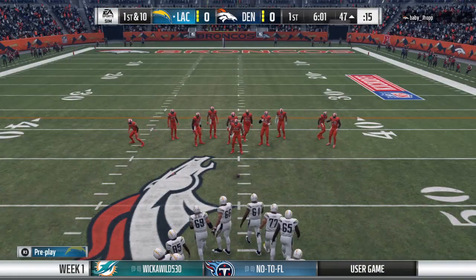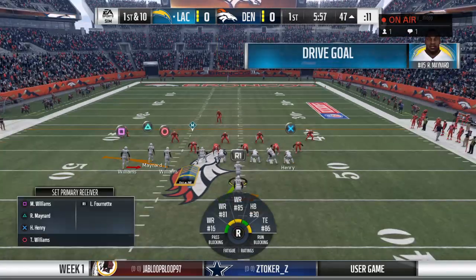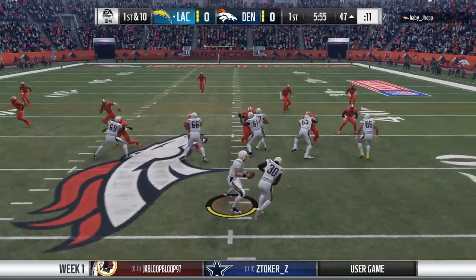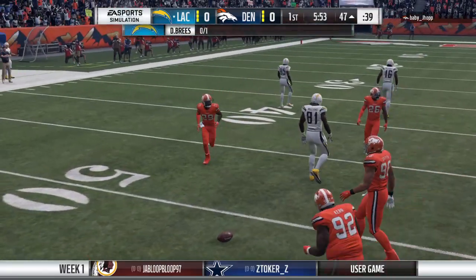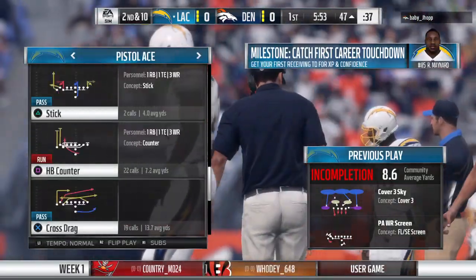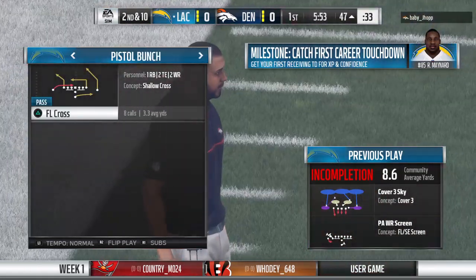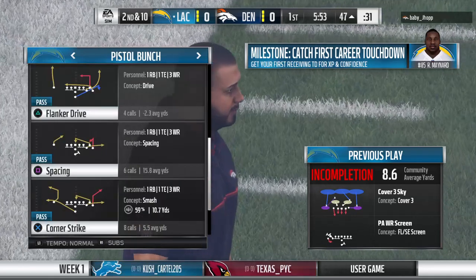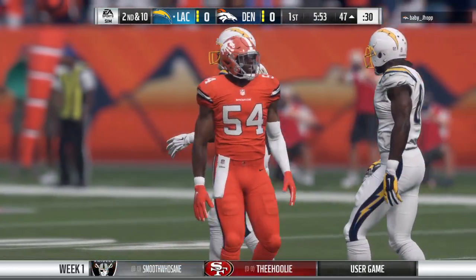Fresh set of downs here. Breeze going to throw. And that is incomplete. I know our vantage point might be a little bit better way up here, but that looked like an ill-advised throw to me. I didn't see anything open, and this play just didn't look right from the beginning. It did not. I thought he might get outside and just chuck it away. Dangerous pass, incomplete.